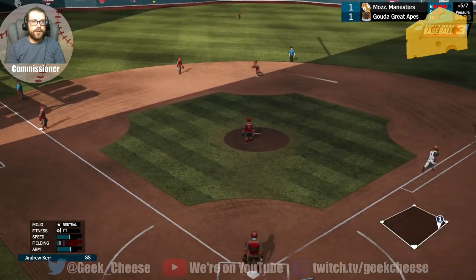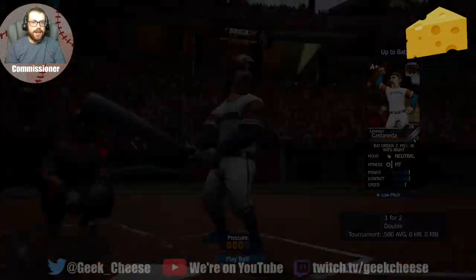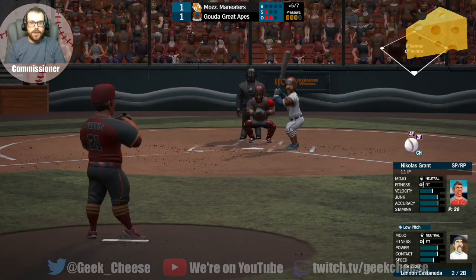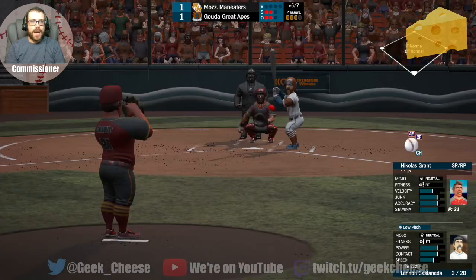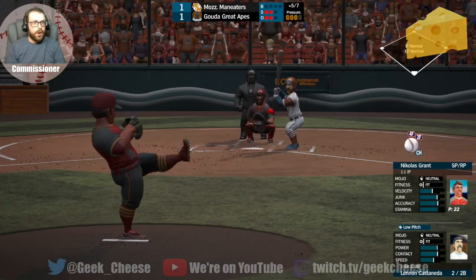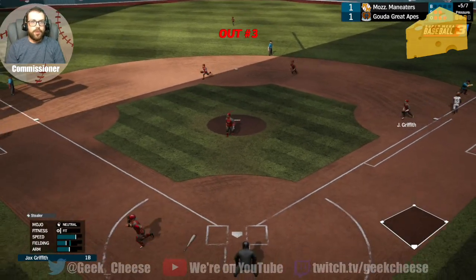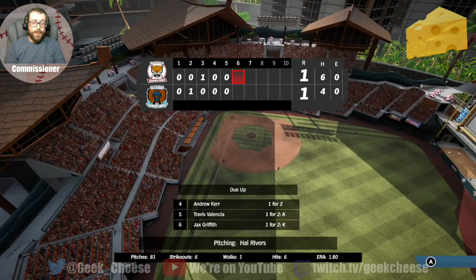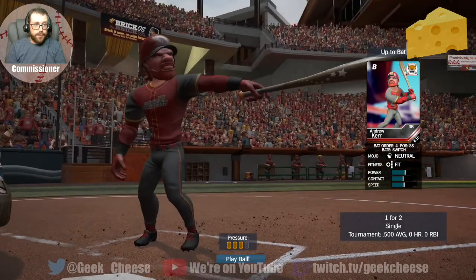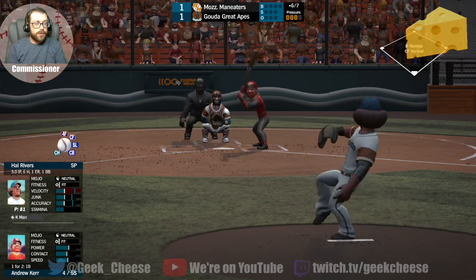Grounded again to Kerr. Boy, has he been busy today. Here's Castaneda, 1 for 2 today with a double. As I said, definitely these big power and contact bats right up front in that lineup for the Gouda Great Apes. That one's hit to Greenman for out number 3. But you know what? Maneaters don't have the best starting rotation. They have a very, very good bullpen, but I have to give credit to Growler. He's really keeping these hitters in check today.